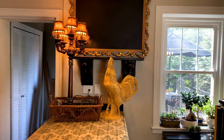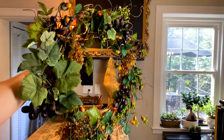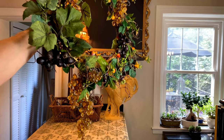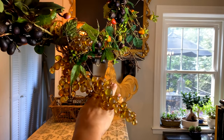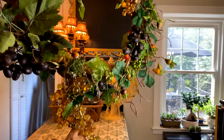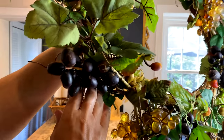As you can see, it's just going to work right in with all of the other decor pieces. This is another piece from the many pieces I'm going to be sharing from California. I made this, I can't even tell you when. This piece is so old and I never tire of it.